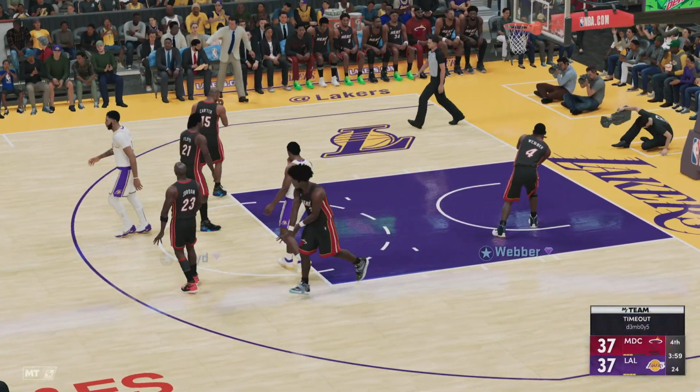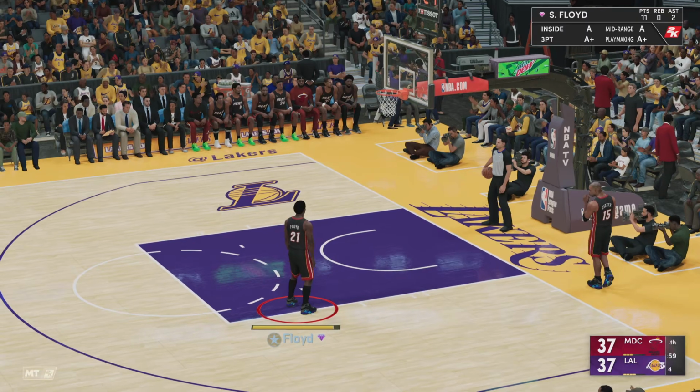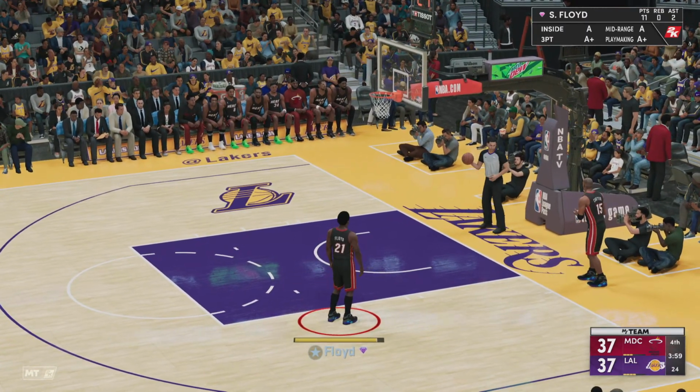Time called here. Miami decides to talk it over. And this late game timeout, getting a breather here. Important for the players to recharge. This is where you have a chance to get rehydrated with some Gatorade.